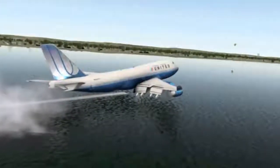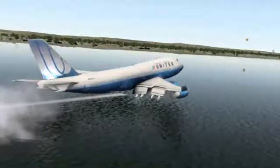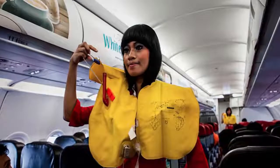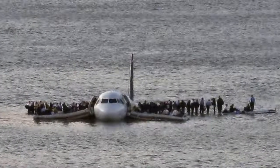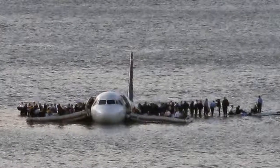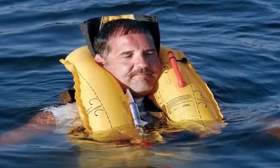If you inflate your life jacket when the plane hits the water, you'll be pushed to the roof of the plane with no way to escape. The same is true if you inflate it before the plane goes down. You should wait to inflate your life jacket until you are out of the plane in the water. When you pull the cord, the jacket will then inflate and shoot you to the surface of the water.